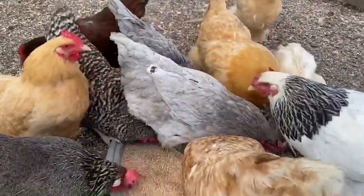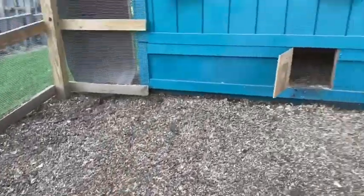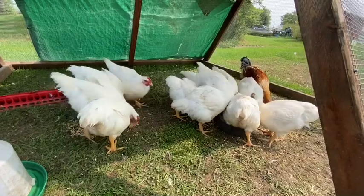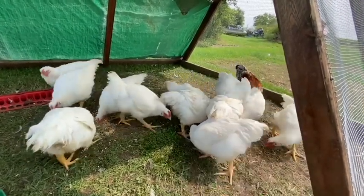But they are loving the new coop. So here are our meat birds. We haven't shown them in a while. And then we have an Easter egger rooster over here.